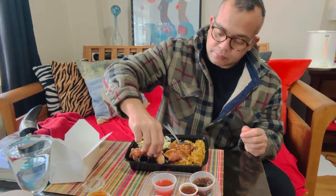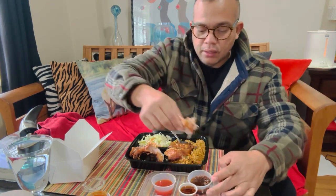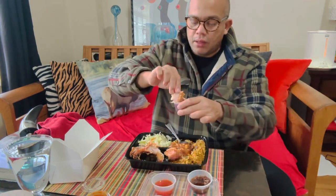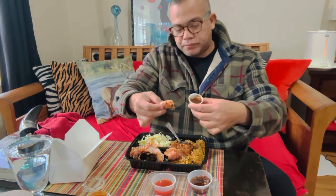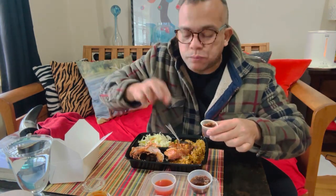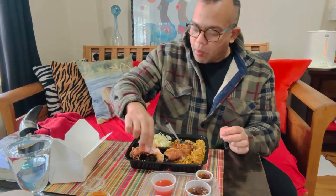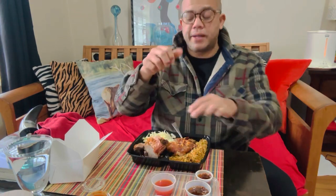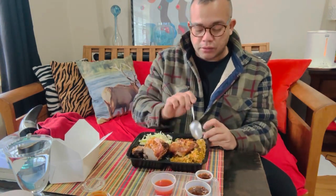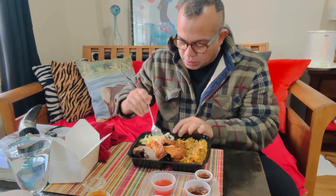Oh my god. This chili shrimp paste, so good. This is regular chili. Definitely recommended. Let's try the coleslaw. I really like it. Now we can try the coleslaw.